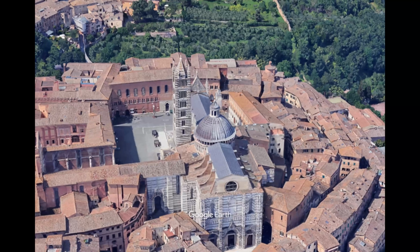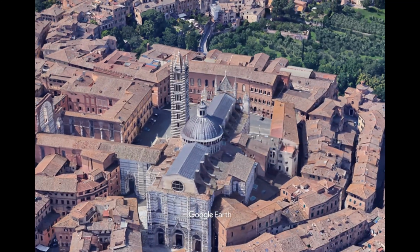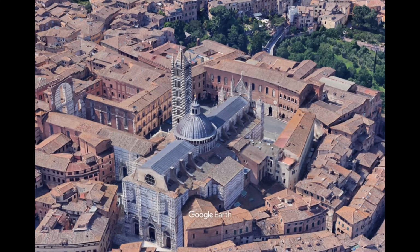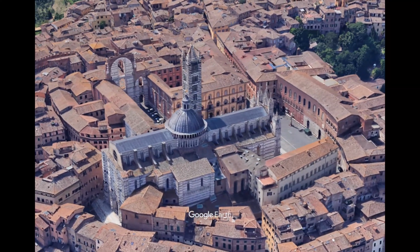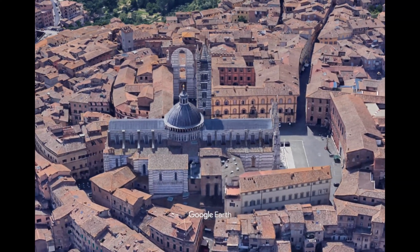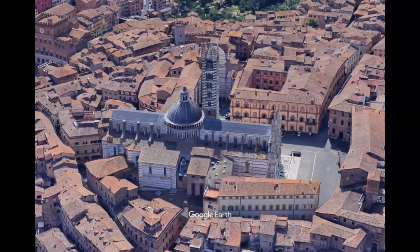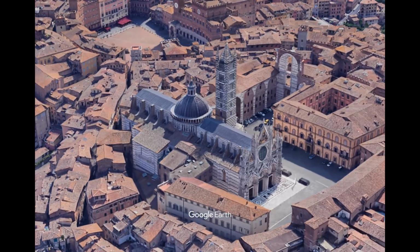have dwarfed St. Peter's in Rome, with the existing cathedral intended to become merely its transept. However, the devastating Black Death in 1348 and structural issues led to the abandonment of this grand expansion, leaving only the impressive facciatone, big facade, as a testament to the city's aspirations.